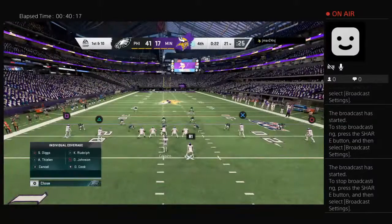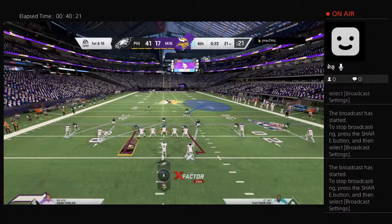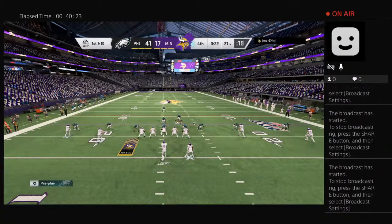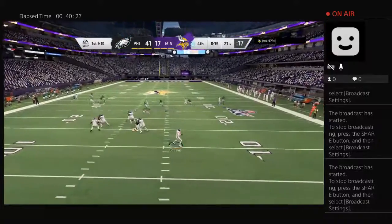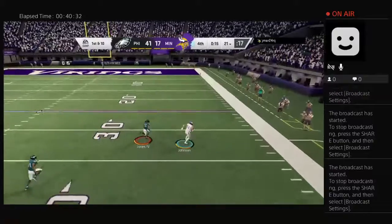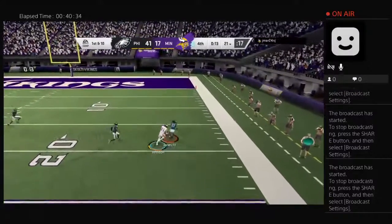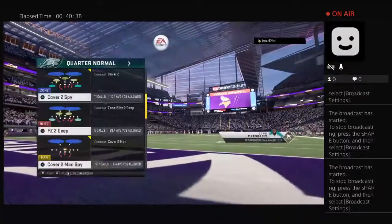Here are the Vikings now to start their next drive. Let's just be frank. They're playing for pride at this point. That's all that's left, because victory, not a chance now. And I can't wait to see how they actually go about doing it. Oh, this is taken in. It's complete. And he is taken down deep in Philadelphia territory.